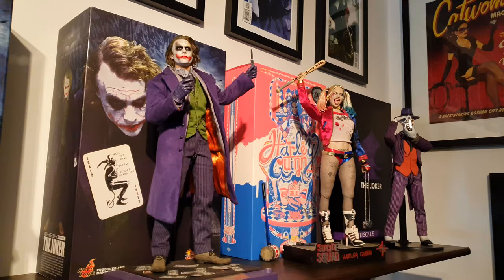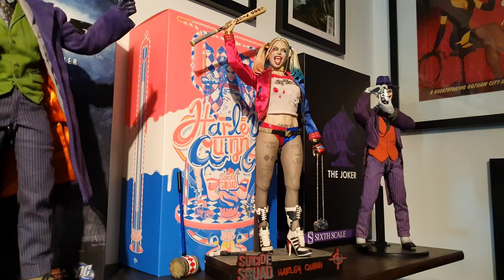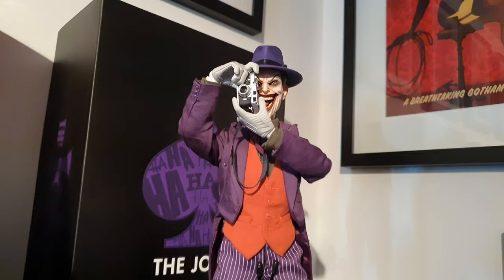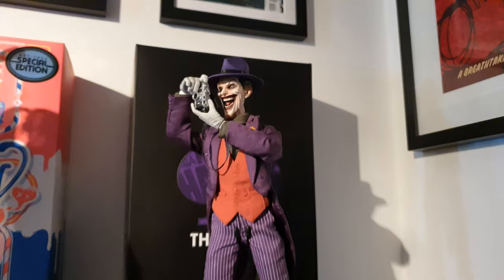There's Harley Quinn, looking good. Here's the Sideshow Joker, and he's completely stock, great looking piece, and I've gone for the Killing Joke kind of pose here. That looks great. And I'll just move across here.